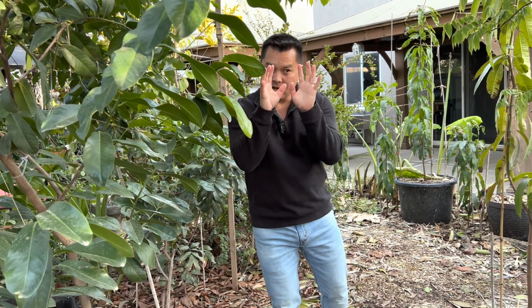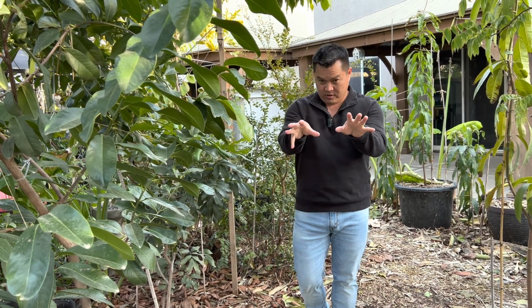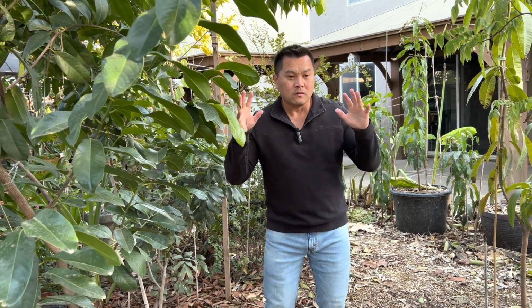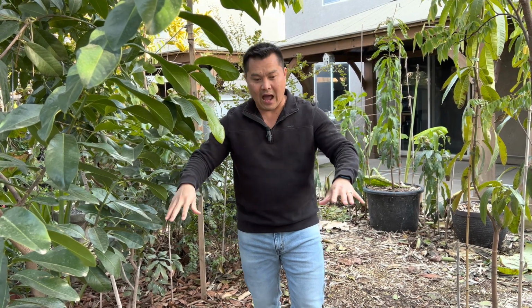So focus on the nutrient part, okay? These trees transfer nutrients back and forth via this mycorrhizal network, mycorrhizal being the fungus that's in the ground.